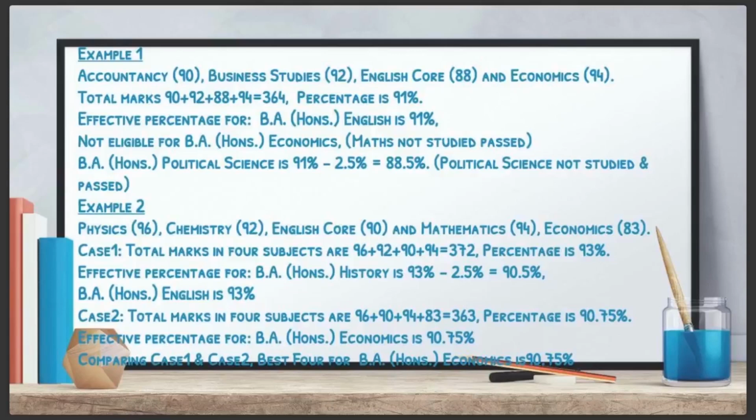That's the first part. For a BA honors in English, the student will stay with the 93%. Why? Because the student has already studied English. Wherein we are taking up marks for physics, we are taking up marks for English, we are taking up marks for mathematics and for economics. Now, here the student is eligible for a BA honors in economics. Now, see here, the percentage that the student is getting is 90.75, and with this particular percentage, he is eligible for an economics course.